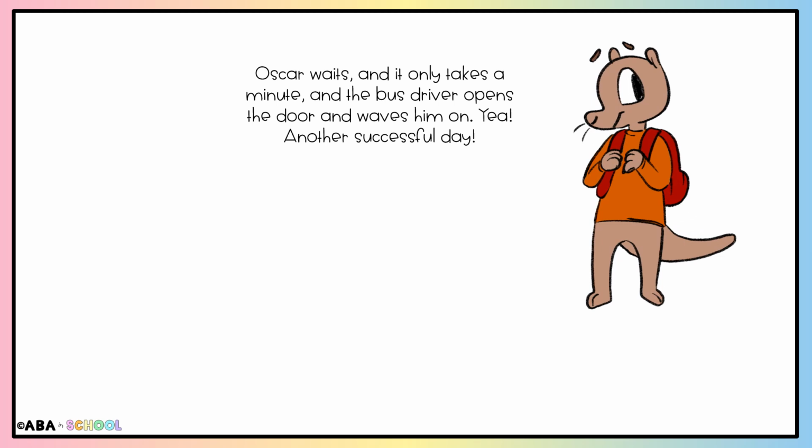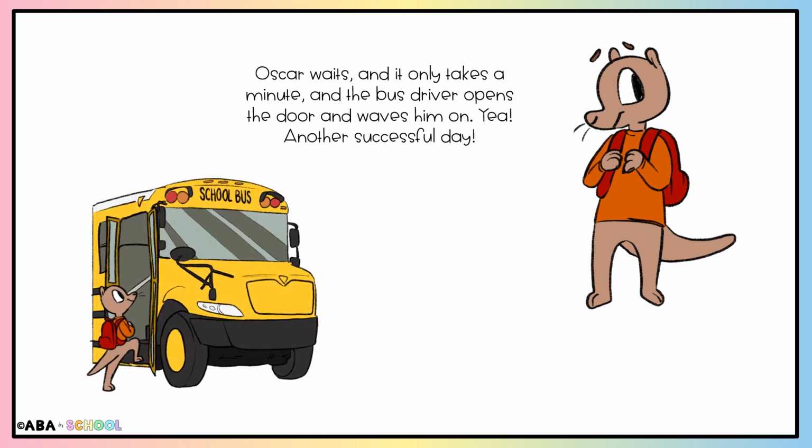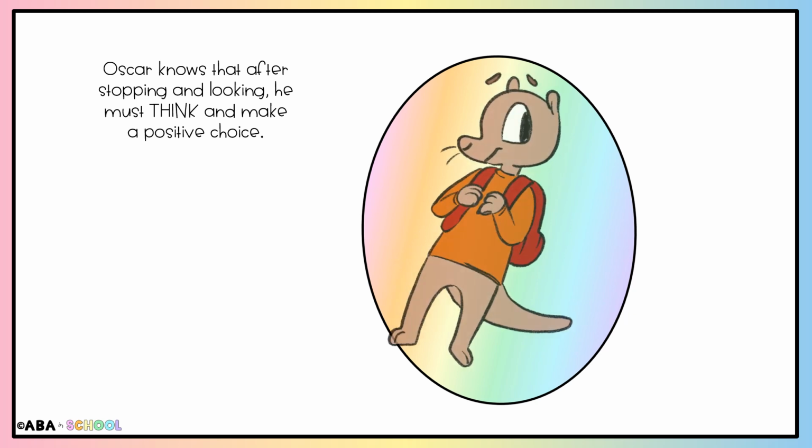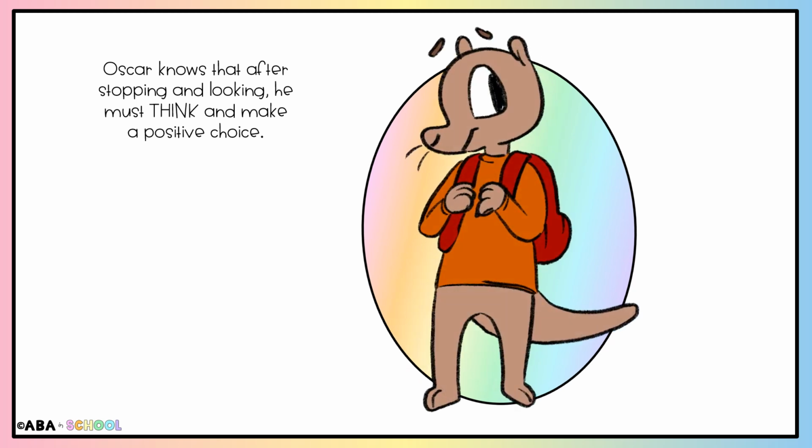Oscar waits, and it only takes a minute, and the bus driver opens the door and waves him on. Yay, another successful day! Oscar knows that after stopping and looking, he must think and make a positive choice.